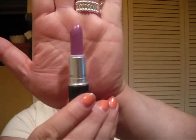And then I decided to pick up some shadows, but I'm going to finish with the lip products first. One of the regular collection lipsticks that I just randomly picked up, I saw a girl looking at it, and I thought, that's such a pretty color, I wish I could wear it. I swatched it, and I just thought, maybe I can. It's the infamous Up the Amp.